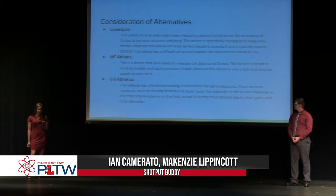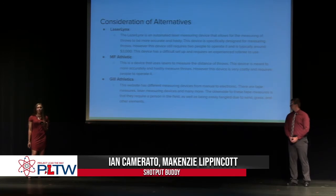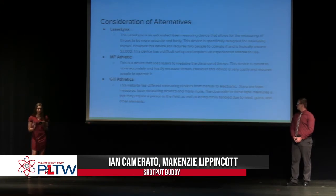There was also the MF Athletic laser measuring device, which was well over $1,000 and required the same certifications. And then there was the Gale Athletics. They provide many different measuring tools, including laser measurement or the basic tape measurement. And we felt that we could come up with a better solution than what they have.